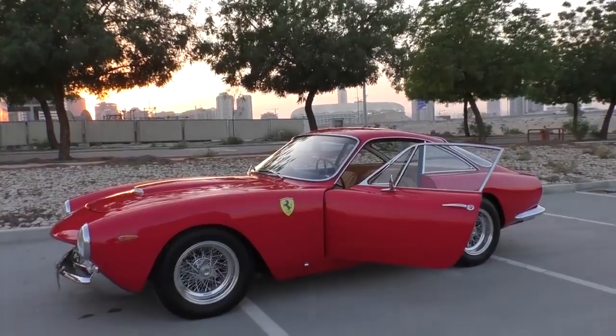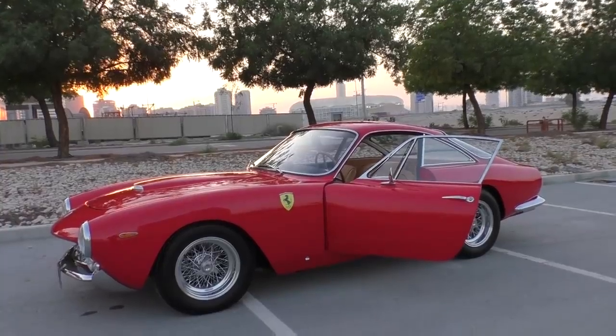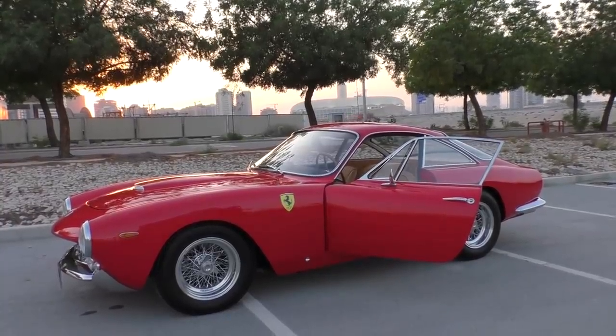And then of course we get to the horn. A lot of Italian cars from this era had a weird horn, and this one is no different. Take a listen.